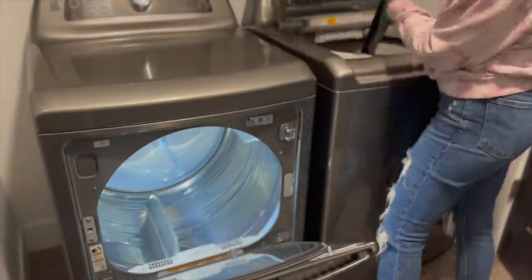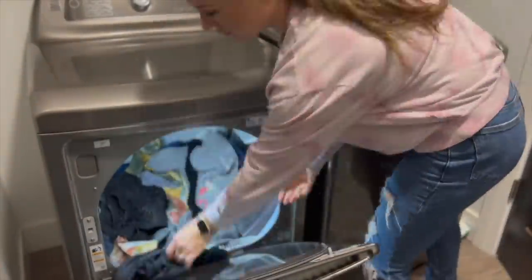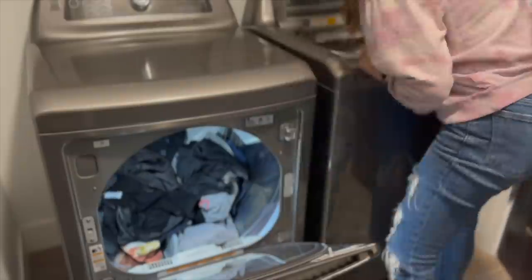Now I'm just getting that little laundry that I started in the wash earlier swapped over to the dryer, and then we're gonna go and vacuum my bedroom.